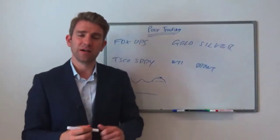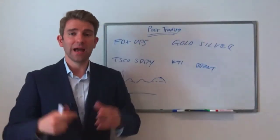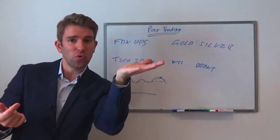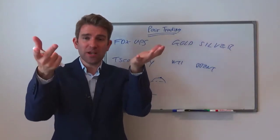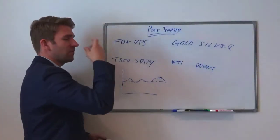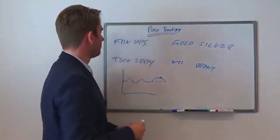That means if FedEx goes down, we make money. If UPS goes up, we make money. However, even if FedEx goes down more than UPS goes down, we make money, because we're short FedEx and long UPS. We lose money on UPS, but if we're losing less than we're making on the other leg, we're going to make money over time. And that's the same vice versa as well. So we're looking for the relationship as opposed to the specific direction.